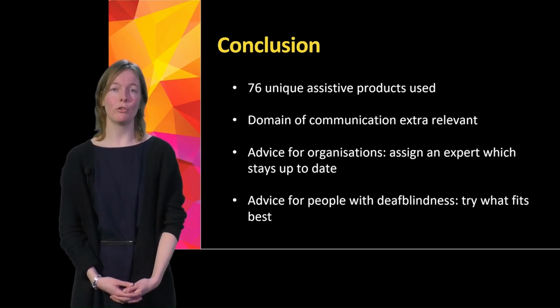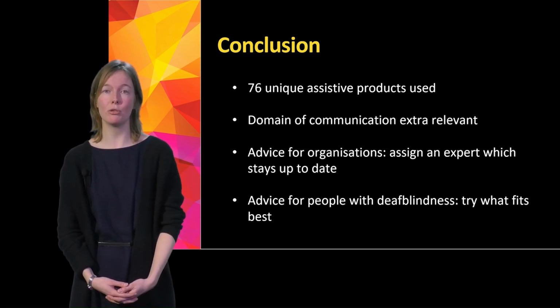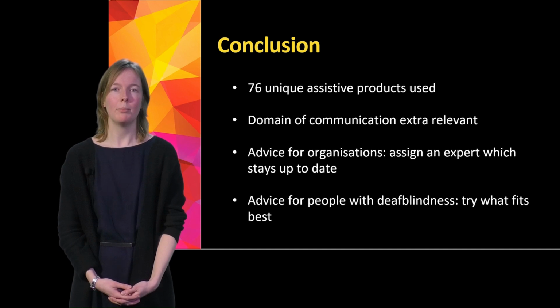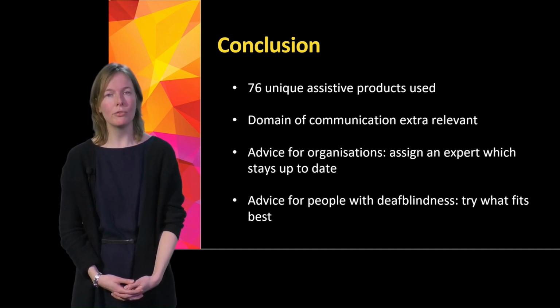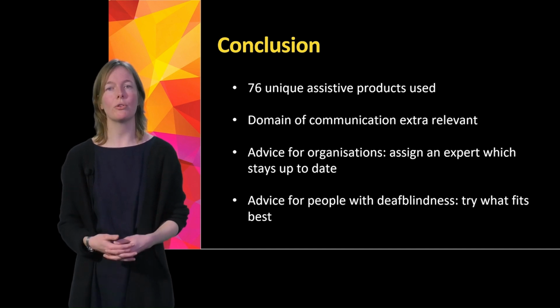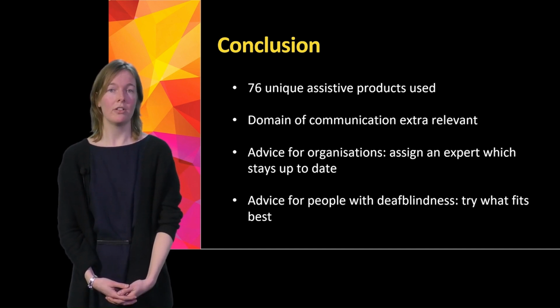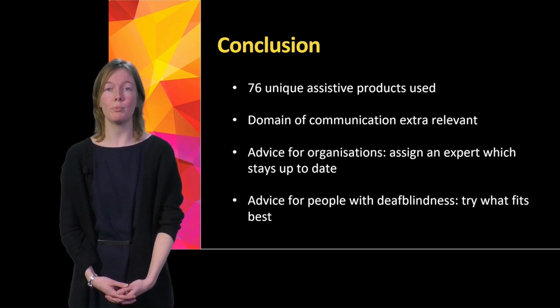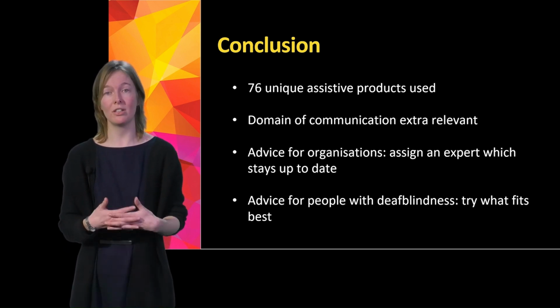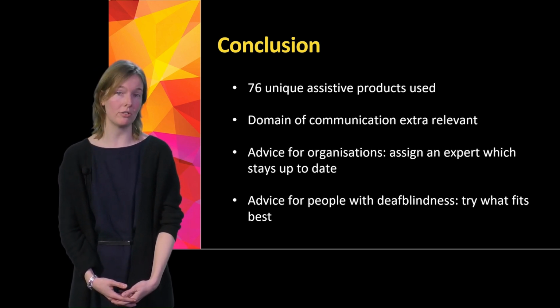We now turn to the conclusion. We found that 76 unique assistive products were used and that the domain of communication was extra relevant. Because of our initial goal, to get an overview of assistive products and to learn more about their usability, we advise organizations to assign an expert who stays up to date on this matter. Technology is developing fast, and it would be good to have someone around with specialized knowledge on assistive products who can make time to look into specific products and the feasibility of it for certain clients.